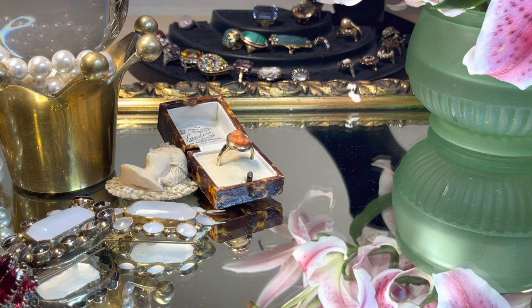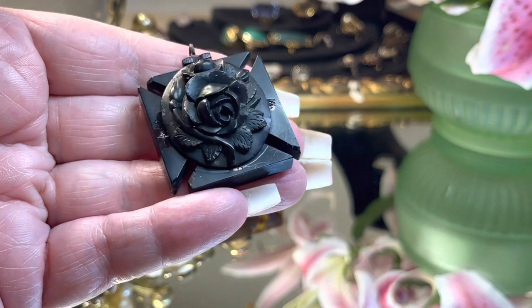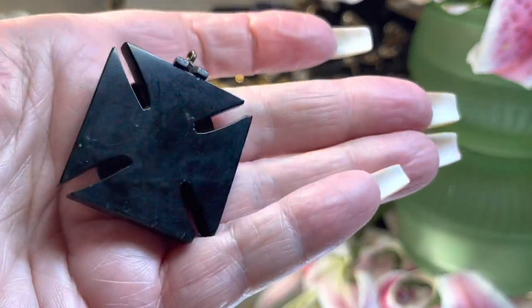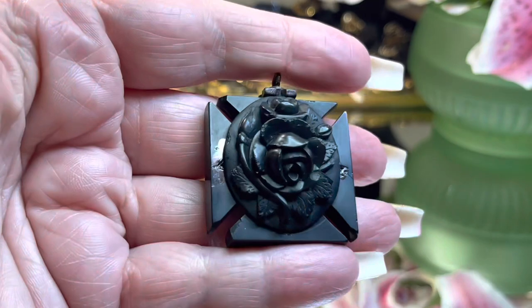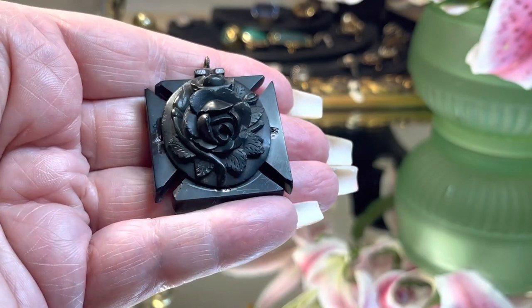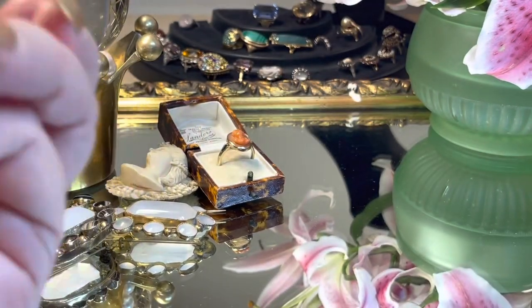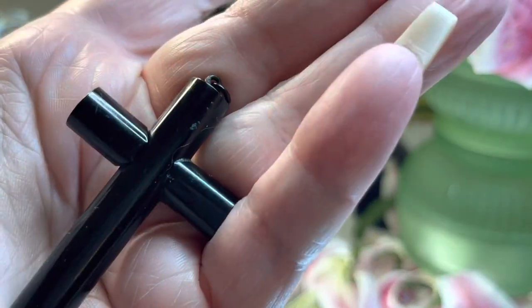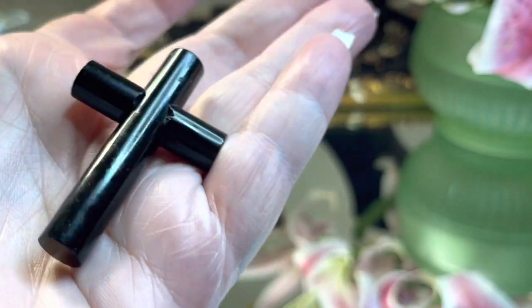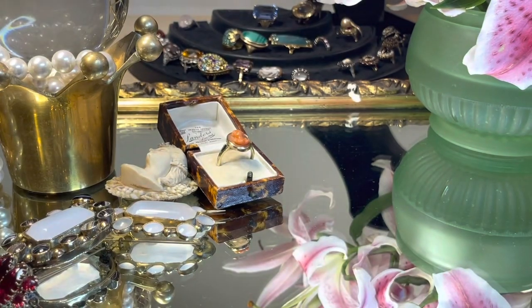Staying with the mourning theme, let's go with Whitby Jet. Carved in a Maltese cross and beautiful rose bouquet on the top. Of course, these are all mourning pieces. Incredible Whitby Jet large cross. Whitby Jet stone.